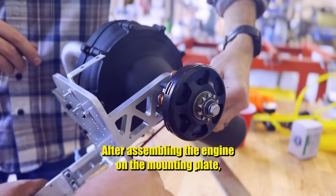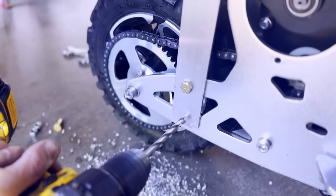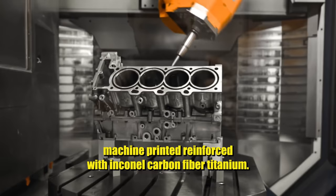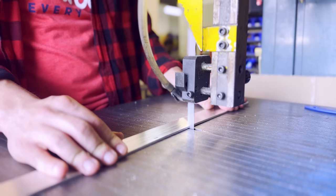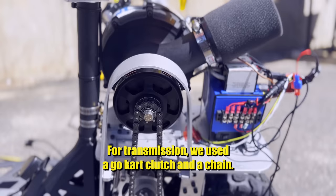After assembling the engine on the mounting plate, we fixed all of that onto the scooter using cheap aluminium bars. I know, it sounds sketchy, but not everything needs to be 3D CNC machine-printed reinforced with Inconel carbon fiber titanium. Sometimes you ought to keep it simple and make it work. Yoki Samyu, the way of the tomatoes. For transmission, we used a go-kart clutch and a chain.